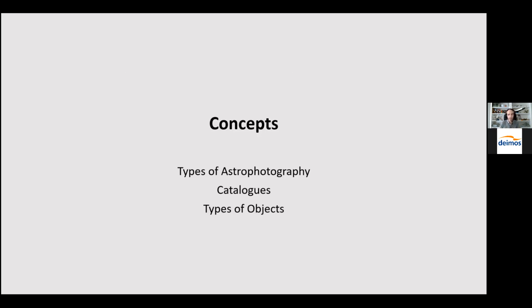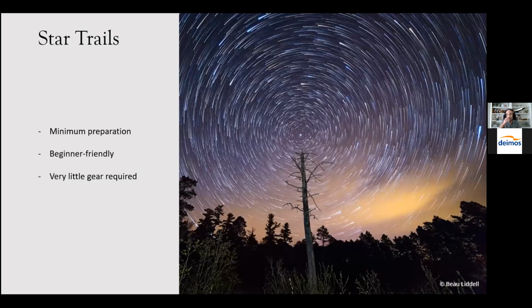So just some quick concepts: types of astrophotography, object catalogs, and types of objects. In terms of types of astrophotography, the most basic one is star trails. Star trails can be a really good example to show, especially for little kids, but also for adults, of the Earth's rotation. As you know, the Earth rotates around an axis that does not match with the ecliptic of the solar system. If you take short but continuous long exposures of the night sky, you will get this effect, and it can be really beautiful, both as art and as an educational tool. They are very beginner friendly, with minimum preparation required and very little gear. You just need a camera, you can set it on the ground, on top of a wall or whatever, and just take pictures for a long time.